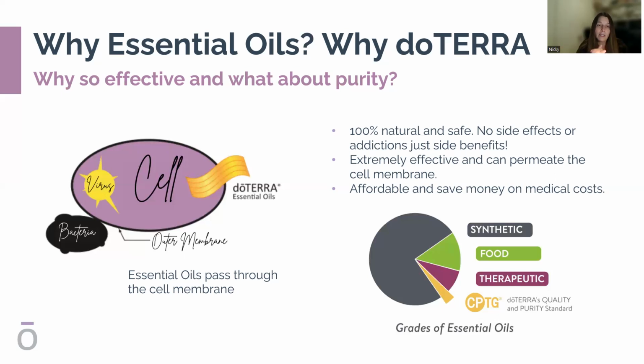Then you've got the food grade essential oils. These are ones you'll find on the supermarket shelf. Maybe you want to make something with peppermint flavor. You'll find a peppermint essential oil. Actually, do we really know what's in them? Third type is a therapeutic type. This is the type you'll find hopefully when you go for a massage in a spa.